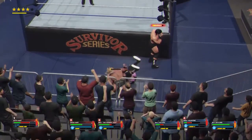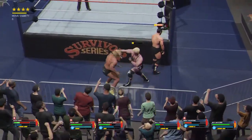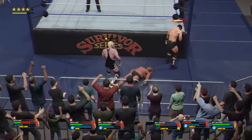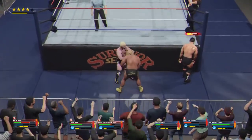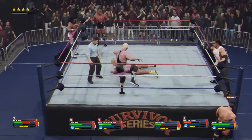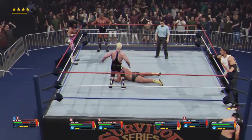Waist lock. No. Belly to belly. My goodness. Oh, what a counter. Oof. There's an opponent in. Belly to belly. In under the ropes. Oh man, he is fired up now.